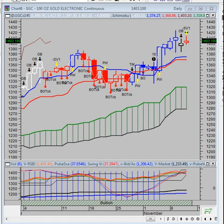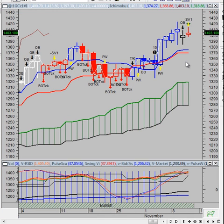We will try to run through these very quickly and get through as many charts as we can. You're looking at a chart of gold prices, the gold futures and gold spot price.